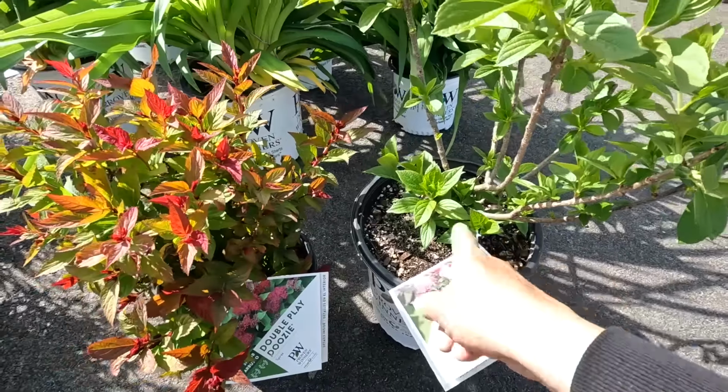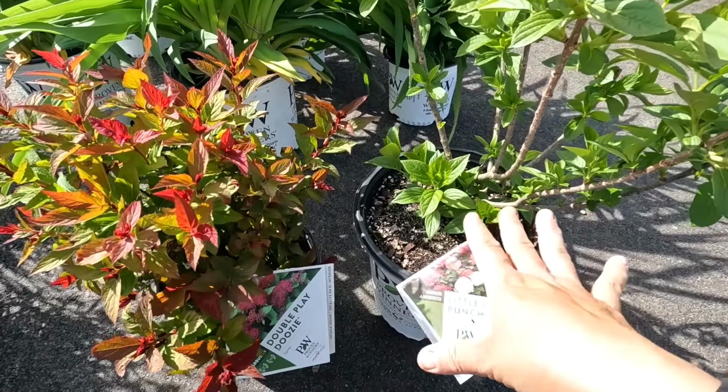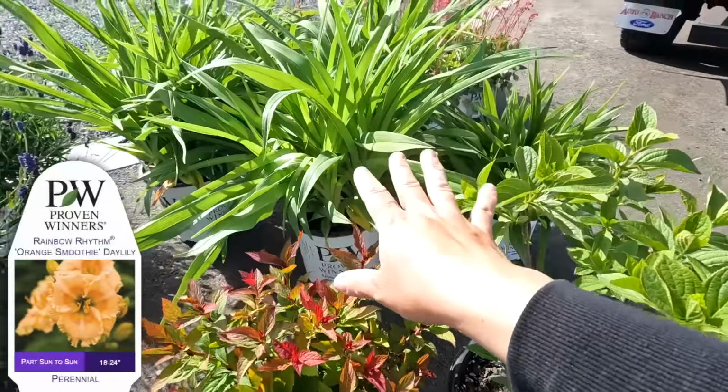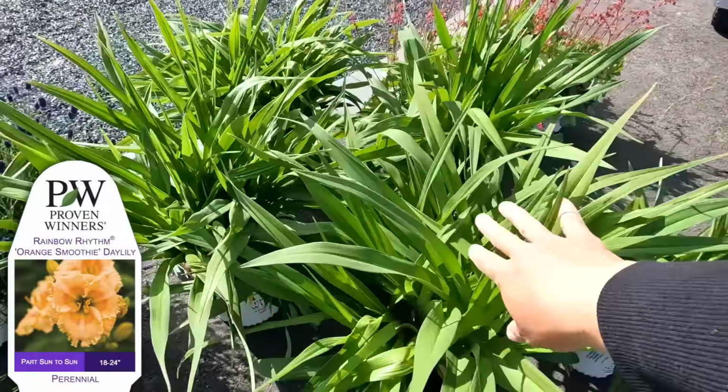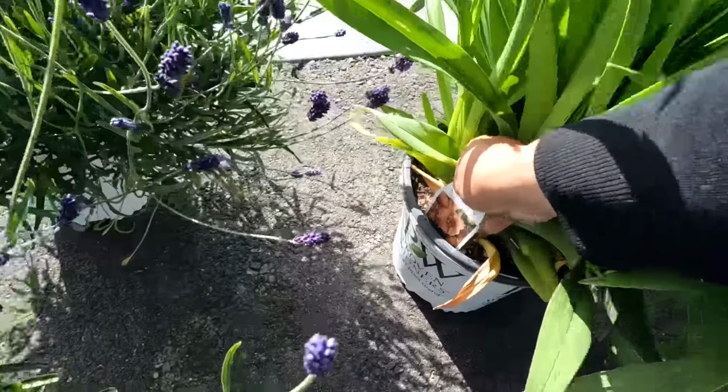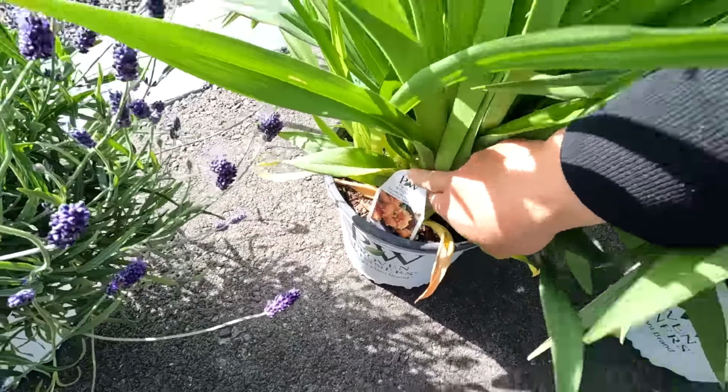So I brought both of these for the same spot. We're gonna set them down and see what we think. One of these will end up here, one of them won't. We've got Orange Smoothie Daylilies right here, which are gonna go up in the same location that the lavender are in, because the color contrast will be gorgeous.